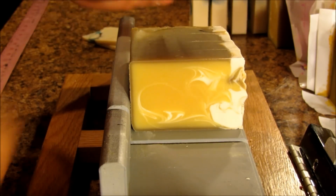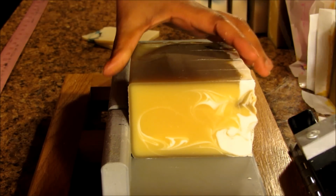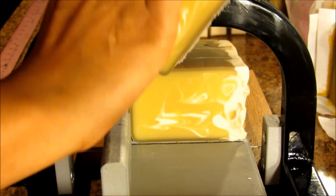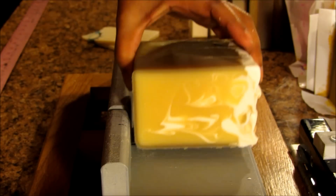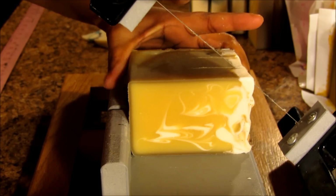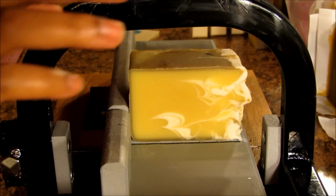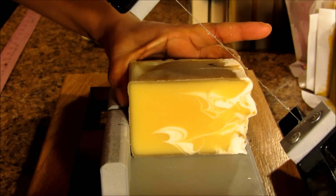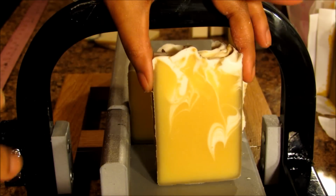I'm going to be one bar short on this batch because the freezer paper got a little wonky on the end, so I had to cut that off. Alright, last bar. Alright, there you go.